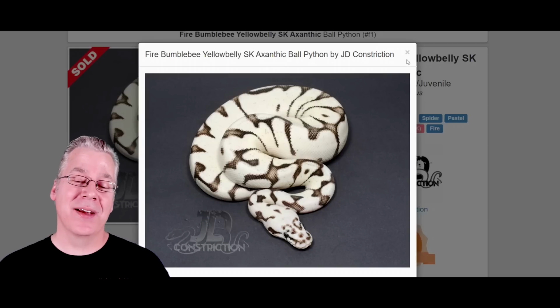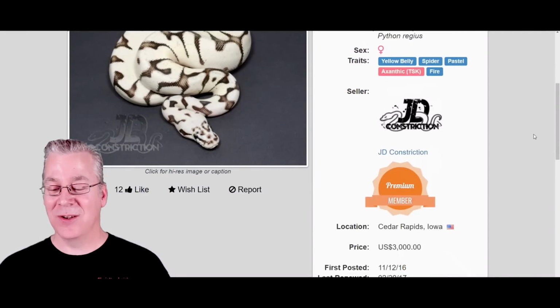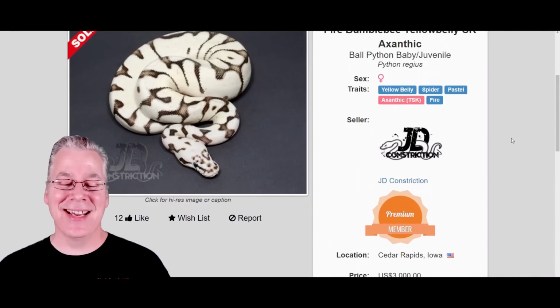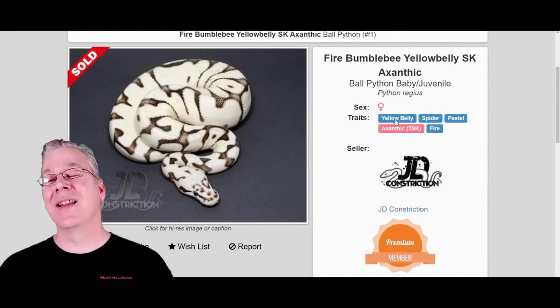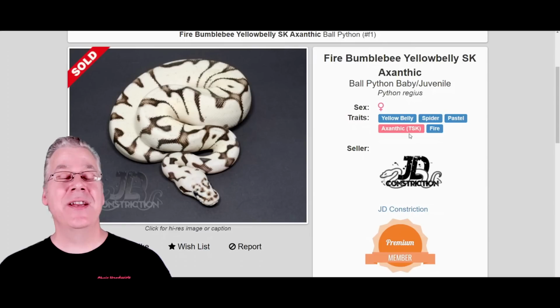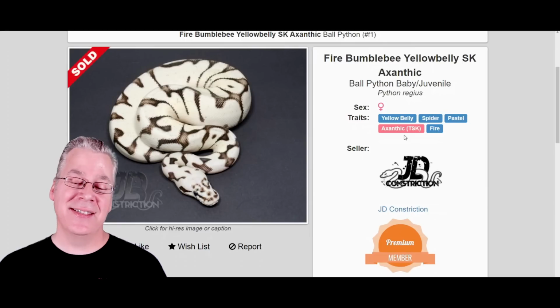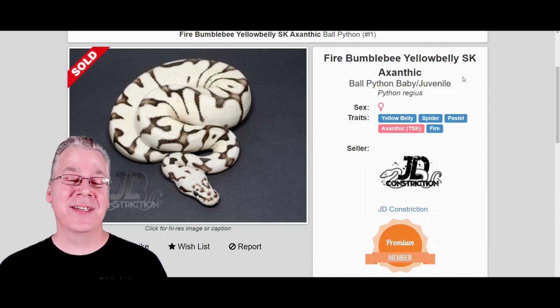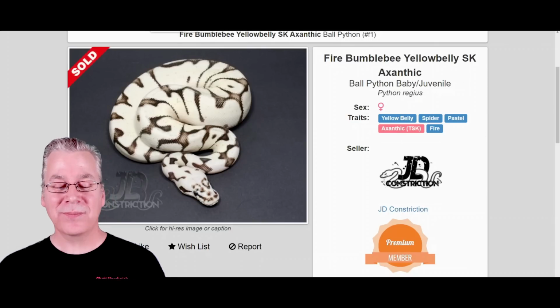And I'd say this is probably an expensive snake right here. This one actually sold for $3,000 if you're thinking about getting into axanthic. So essentially on this one, you have a lot of genes. It's really hard to hit. This is the yellow belly, the spider, the pastel, and the fire, and then you have 2 copies of the axanthic. So essentially it's a 6 gene combo. Really pretty tough to hit, and pretty tough to reproduce too.